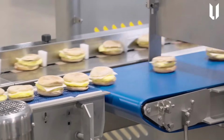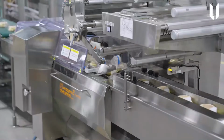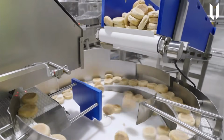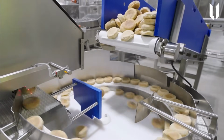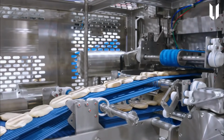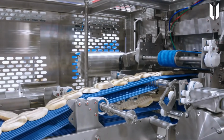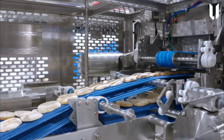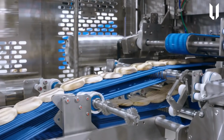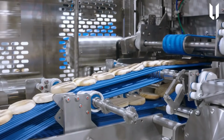Next up, let's explore the production of breakfast sandwich. The process begins with the buns. As they enter the production line, they're quickly sorted and organized by a highly efficient conveyor system. Each bun is automatically aligned and fed into slicing machines. These machines split each bun, perfectly separating the top and bottom halves in one swift motion.